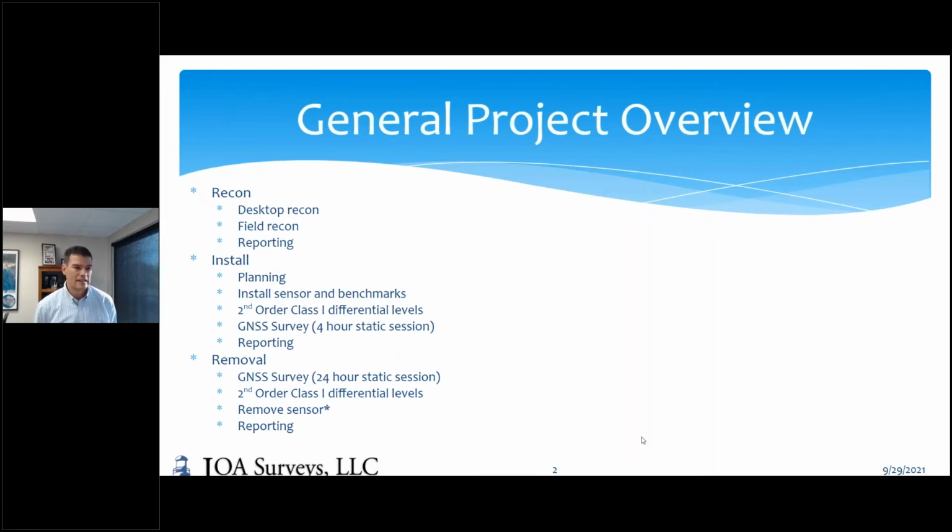This essentially consists of fabricating sensor mounts, installing the equipment, testing the equipment, procuring supplies, going through the logistics, field crews, travel, and obtaining permissions from the property owners for both the sensors and the installation of new marks if necessary. Once that's complete, we start the field survey. That includes installing the sensor, installing the marks, running a second order class 1 differential level survey of all the marks and sensors, and a 4-hour static GNSS survey of one of the marks at each site. Then we again compile all that information and submit it to CO-OPS for review and acceptance.